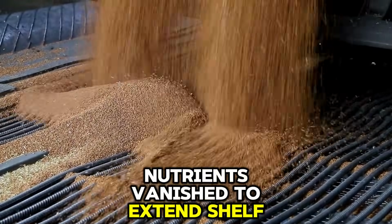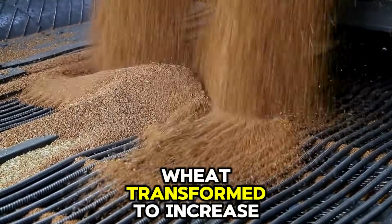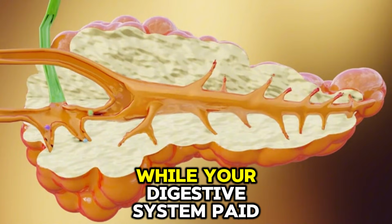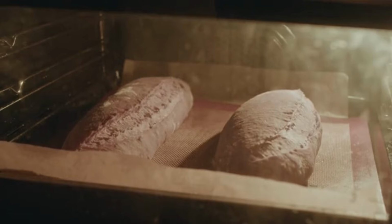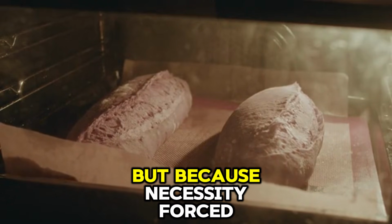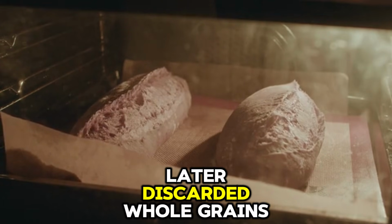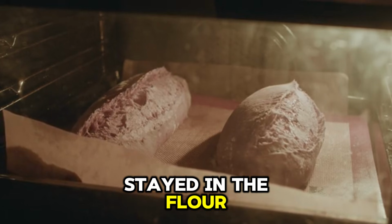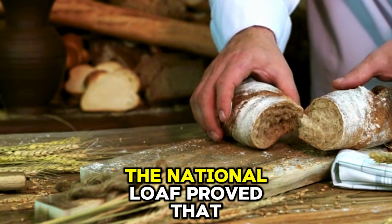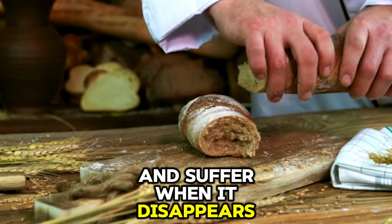Fermentation disappeared to save time. Nutrients vanished to extend shelf life. Additives multiplied to accelerate production. Wheat transformed to increase yields. Every change served industrial efficiency, while your digestive system paid the price. World War II bread worked not because wartime somehow created magic, but because necessity forced retention of what industrial convenience later discarded. Whole grains stayed in the flour. Time remained in the process. Simplicity governed ingredients. The National Loaf proved that populations thrive on real bread and suffer when it disappears.